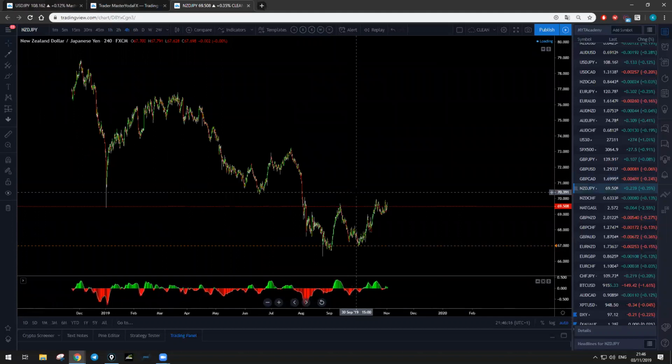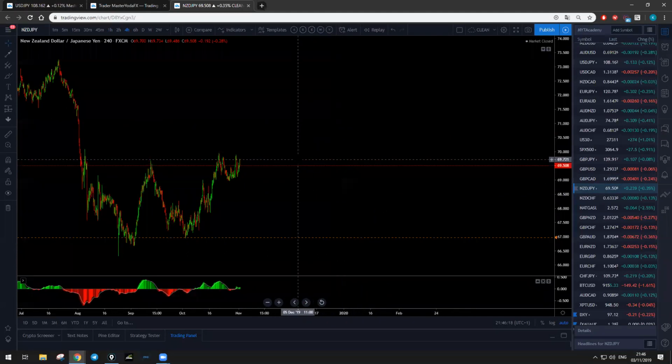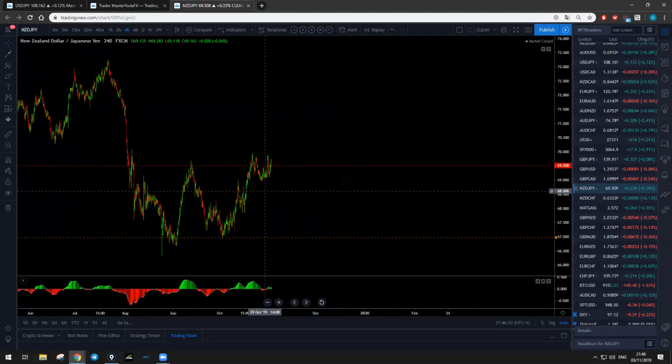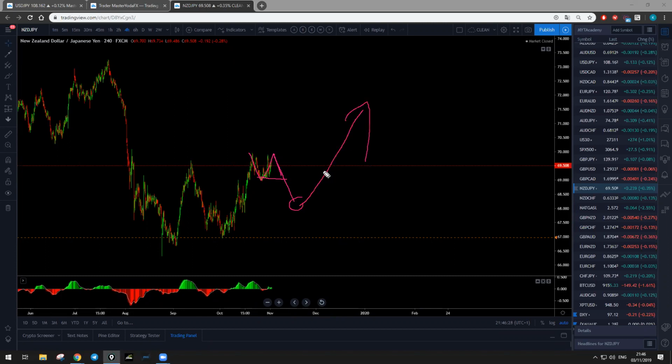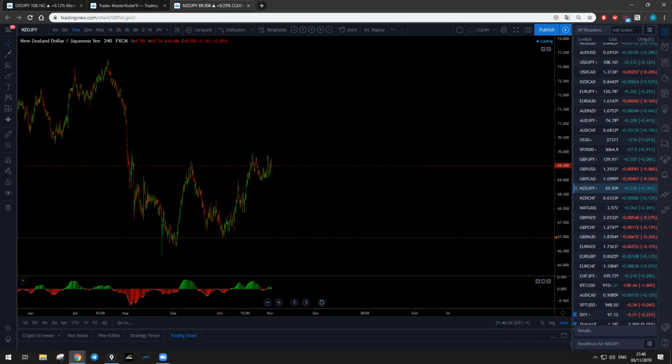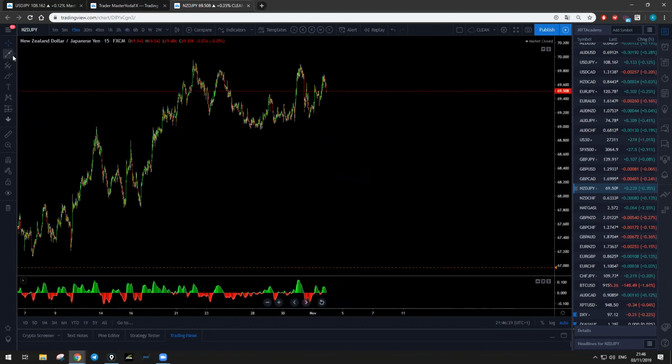New Zealand yen, what do we have there? That one is also the same. It will make a new lower low, or it can even extend, and from here it can start to push higher. So for the upcoming week, you will watch the lower time frame and add your sell setups. Let me show you on the lower time frame.